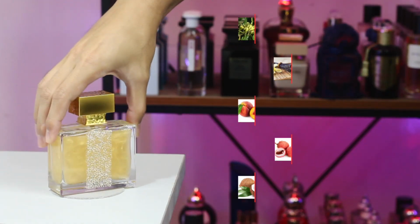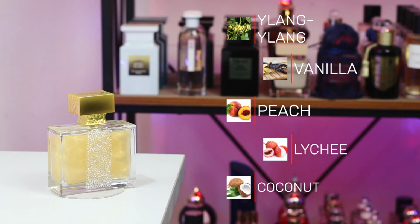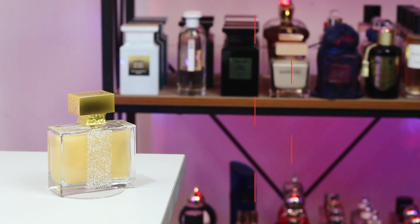For the next perfume, we're going to the house of Micheleph, and this is Ylang Gold. Ylang, peach, lychee, coconut, and vanilla are some of the keynotes to this perfume. Now this is a very different kind of vanilla.